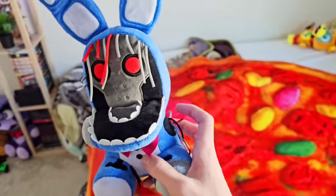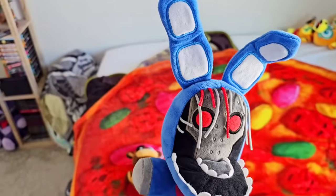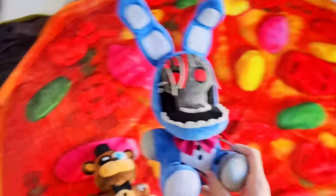The coolest one of them all, Withered Bonnie. I mean, look at him. Look at how just incredible he is. Oh my goodness. The material, the details, just everything about him is absolutely fantastic. Just absolutely phenomenal.